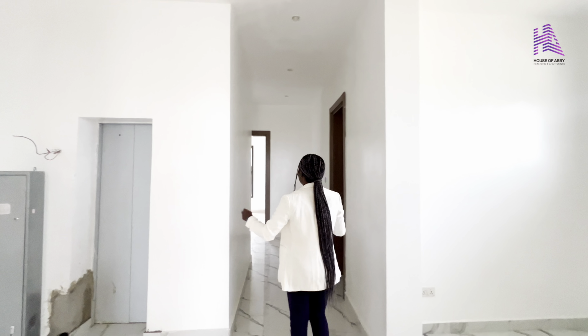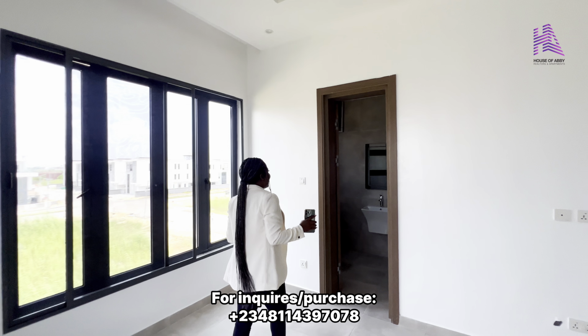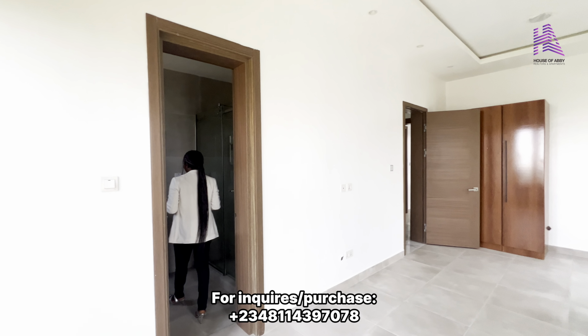Remember, this estate is a very secured estate, and it is in a very prime location of Lekki. Here you have your study, which you can also use as your control room. So this is one of the bedrooms. This estate is just behind Nikon Town, which is a very luxurious estate in the Lekki area of Lagos. So you are in the neighborhood, also the 1% of the 1% of Nigeria.